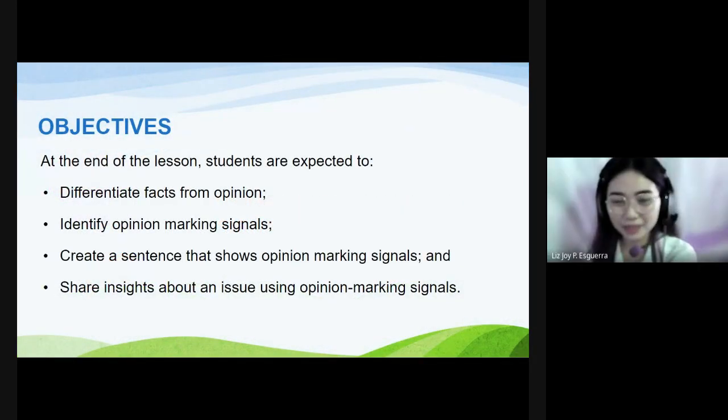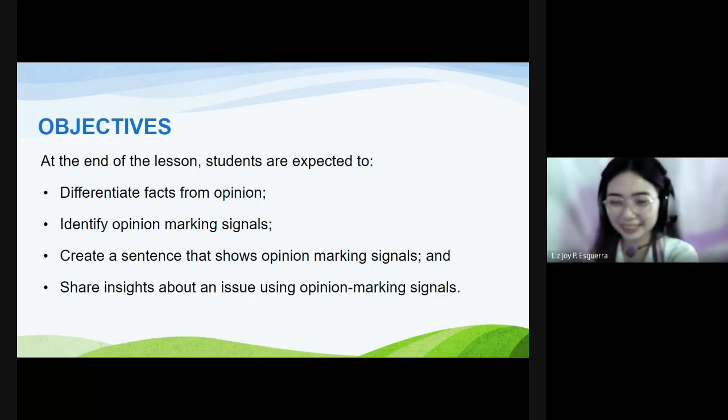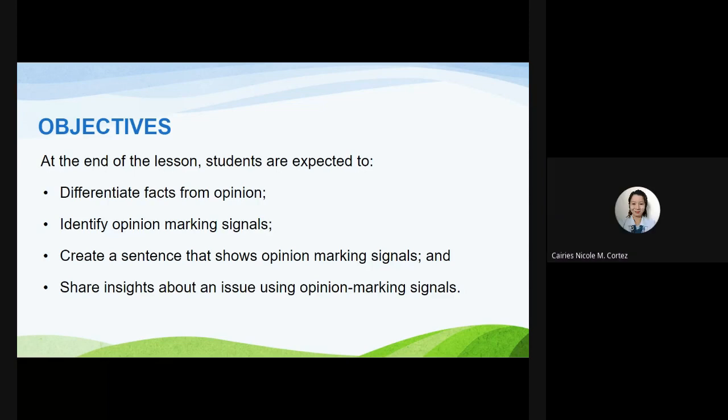For our objectives, at the end of the lesson, students are expected to differentiate facts from opinion, identify opinion marking signals, create a sentence that shows opinion marking signals, and share insights about an issue using opinion marking signals. Very good.